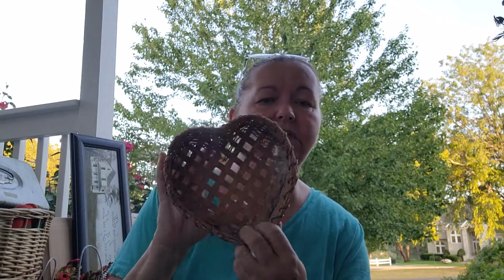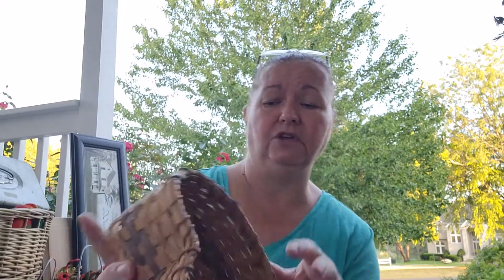This one here is just a little heart shape again to hang on the wall. In the farm country, you can paint this white if you want to. It does have a bunch of messy down there, but I usually spray these and wash them. So, and let them dry in the sun.